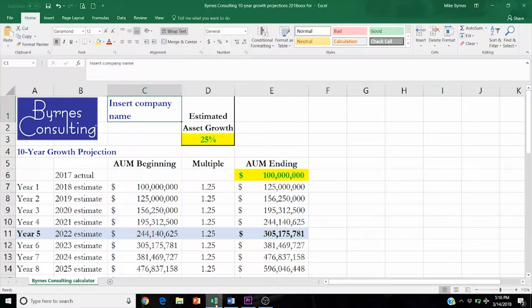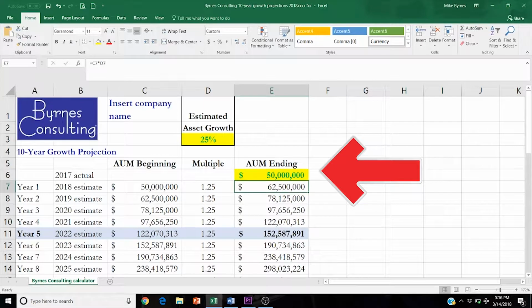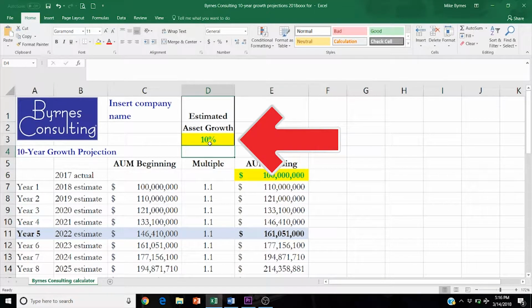It seems really simple, and it is in the very beginning. Insert your company name, and then you put in an asset number, whether it's 50 million or 100 million or wherever you are. You want to factor that in, and I'll just stick with the 100 million in assets under management. And then whatever growth rate you have, so if you plug in 10%, it's going to change the performance or the actual growth of your firm over the 10-year period.